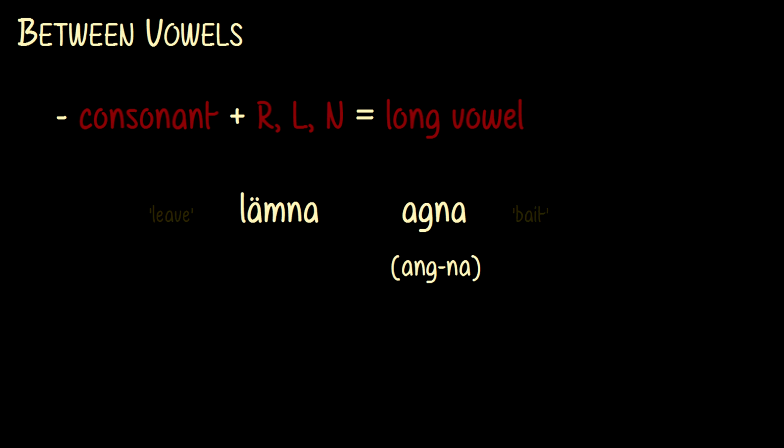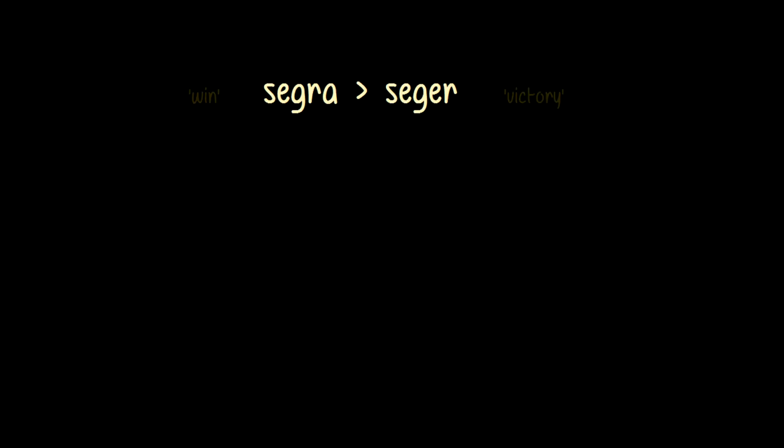Consonants that tend to always be long are generally not affected by this, though. Lämna, agna. We can relate these words to other forms related to them. For instance, the verb segra is connected to the noun seger. Likewise, the verb vakna makes you think of the adjective vaken. You can see the pattern here. The nouns and adjectives have a long vowel and a single consonant. The verbs have had the E chopped off, but the length remains still.